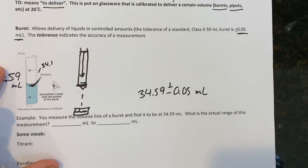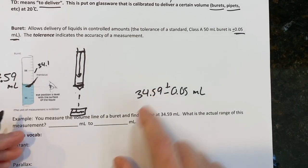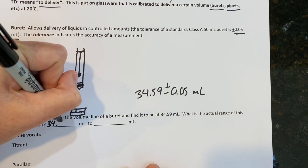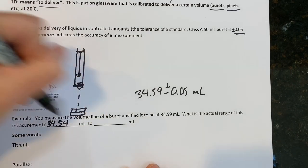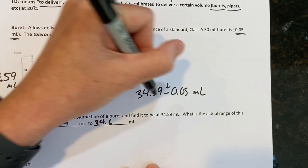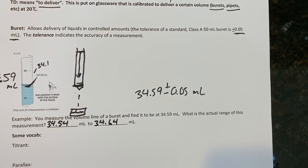So when we go to calculate the range, you can go ahead and subtract the 0.05. So that looks like 34.54 to 34.64 milliliters. So somewhere in that range.